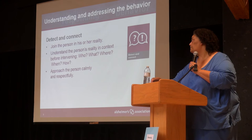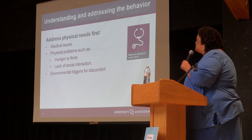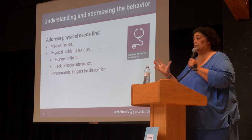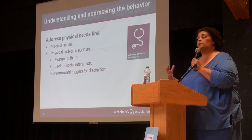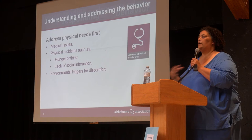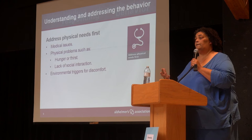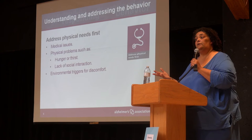So address the physical needs first. Oftentimes some of these behaviors, again, don't happen in a vacuum. Sometimes a behavior will all of a sudden occur, like this person never exhibited this behavior in the past week, and now they're acting strangely. Like this woman over here, whose mother woke up in the morning yelling at her. That's not normal, right? Sometimes when we see these behaviors, there might be something physically happening in that person that needs a medical intervention. My go-to is UTIs because they're really common for people with the disease.